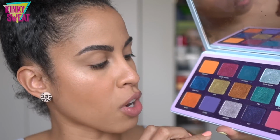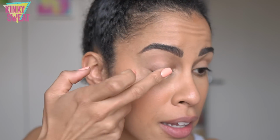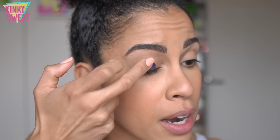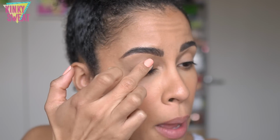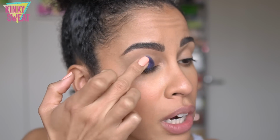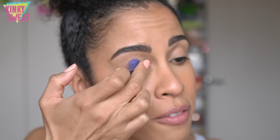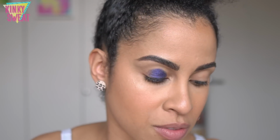I think I want to start with Act. This is like a navy type of a blue color. It's metallic. I'm using my finger as I feel that has the best product pickup. Or if you have a sponge tip applicator, which I need to get, I definitely will love to have one on standby, as I feel very useful when dealing with these types of textures.